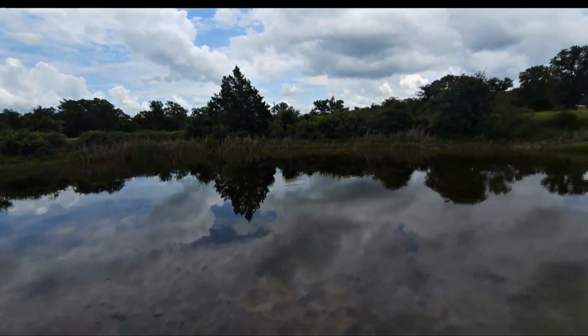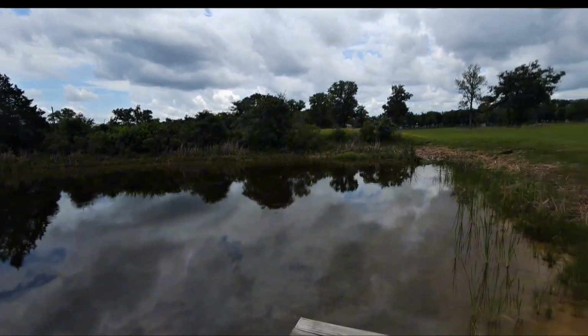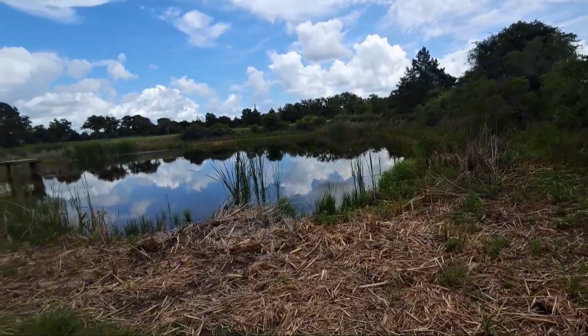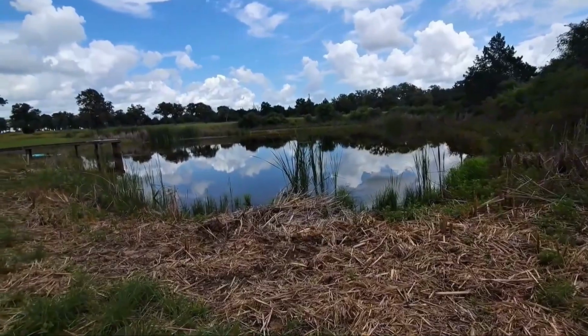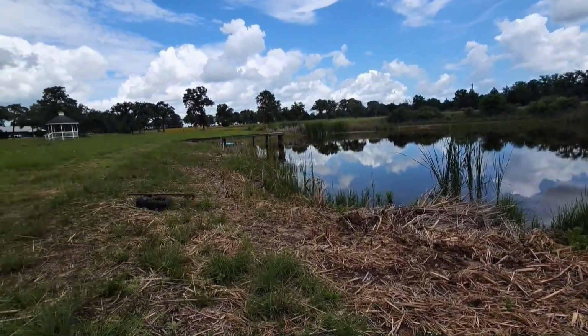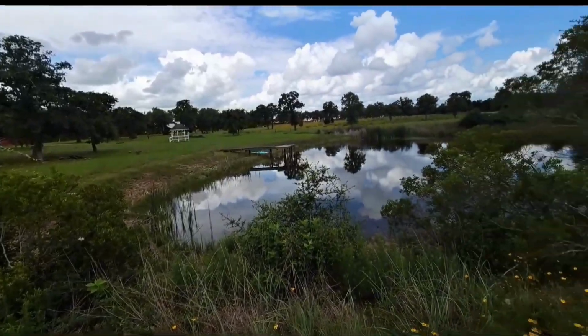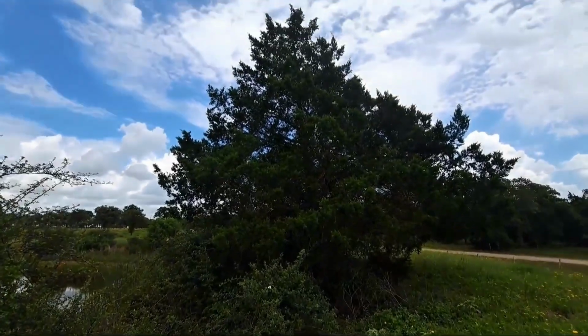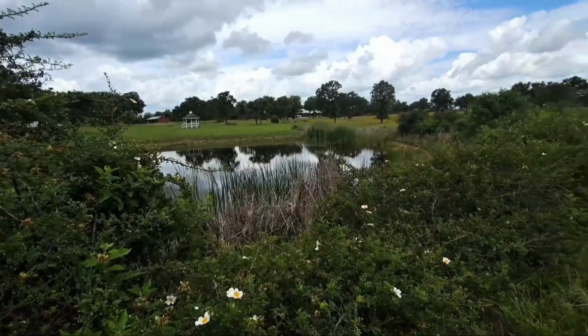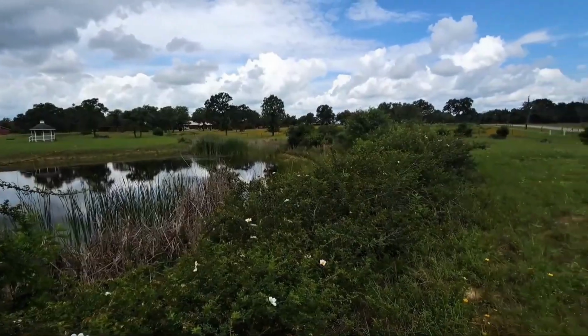The water was clearer. You could move around easily and find spots to cast, actually see fish moving beneath the surface. Now, it's different. The water's dropped. Brush and weeds have taken over. Places I used to stand, you can barely get to anymore. And the whole pond just feels forgotten. And that's the hardest part.